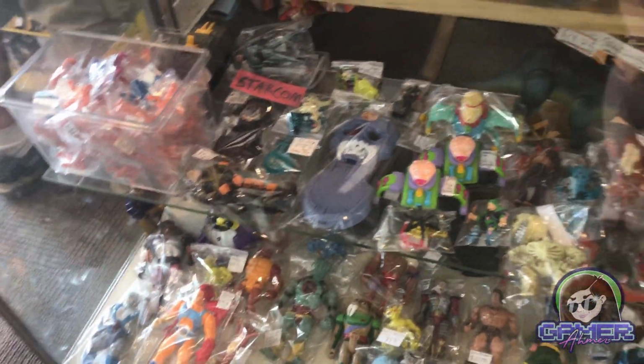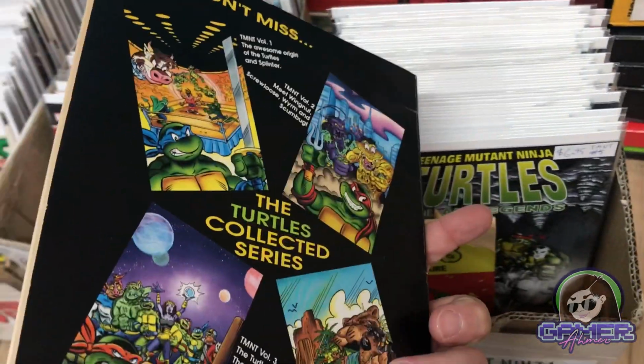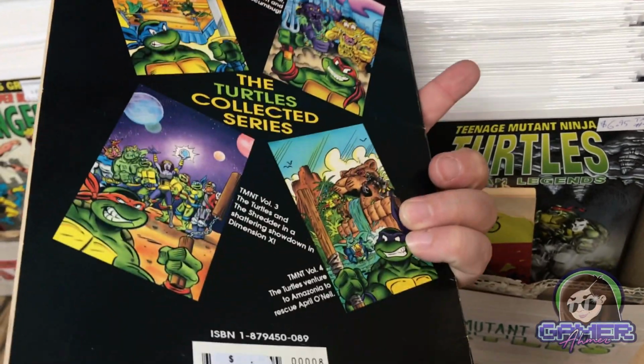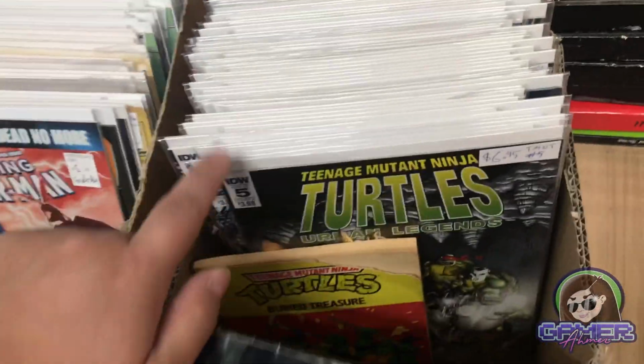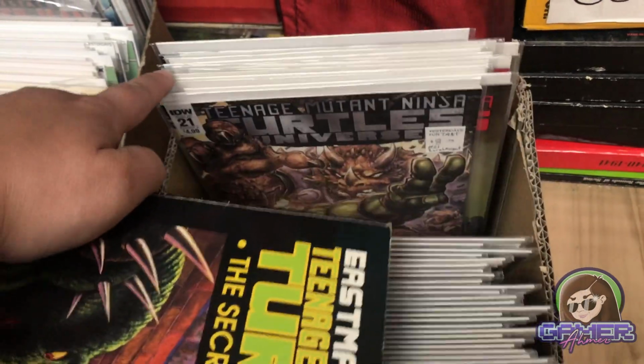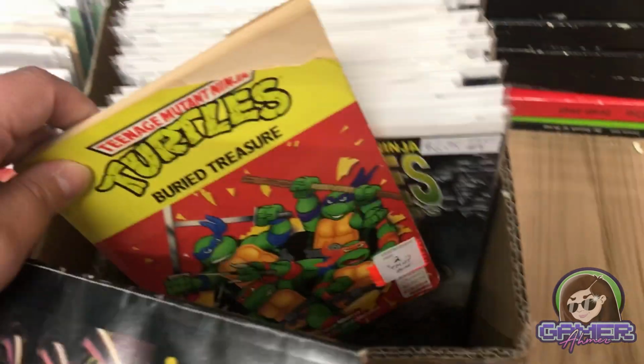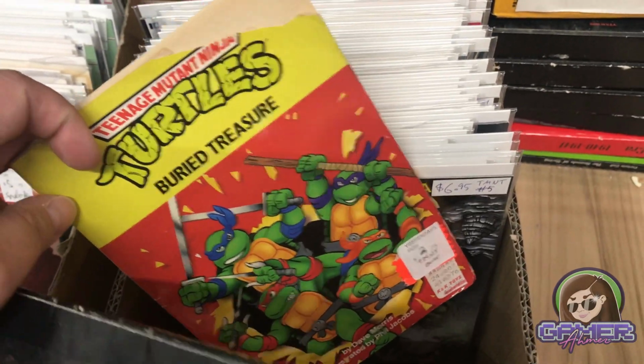They had a vast variety of just some really awesome comics. Of course I saw this right here. This is Teenage Mutant Ninja Turtles, The Secret of the Ooze, the official movie adaptation. So this right here I thought was pretty cool. On the back it says that there is a Turtles collected series. So there are 4 different ones. It says not to miss volume 1, 2, 3, and 4.